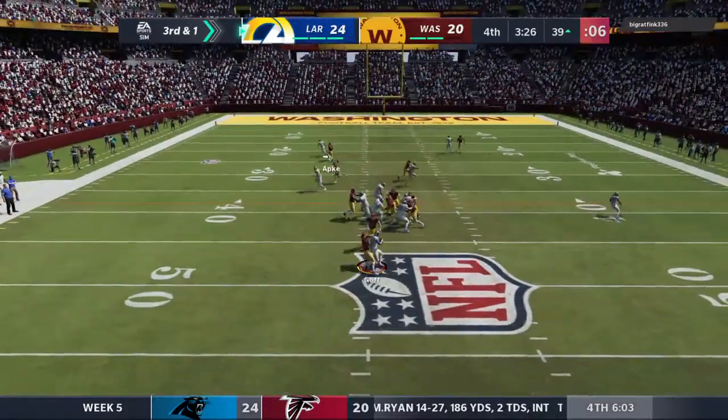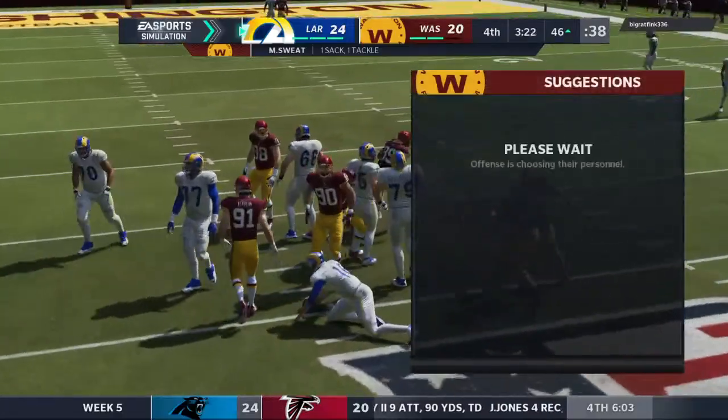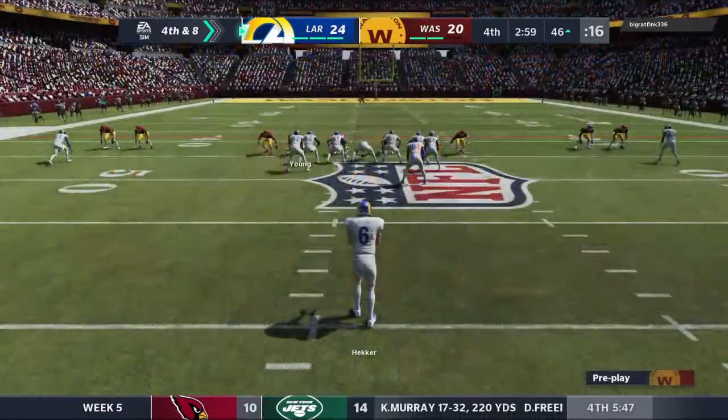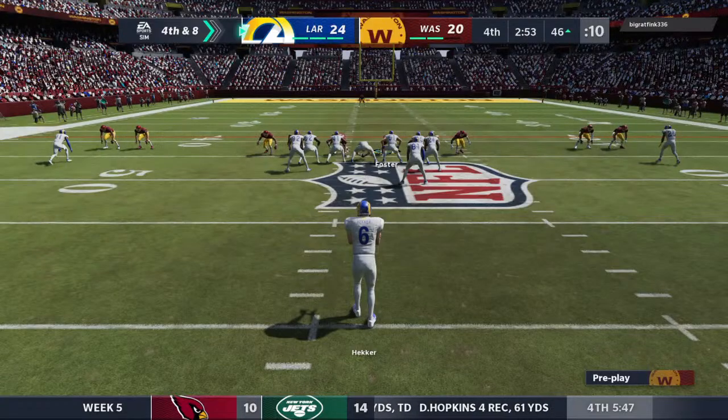A shotgun snap for Goff. But he cannot avoid the pressure as the Washington pass rush gets home. Montez Sweat with a big-time sack on 3rd down. It's a loss of 7. Here's Johnny Hekker now, as he should be able to pin him back deep here with his first punt.